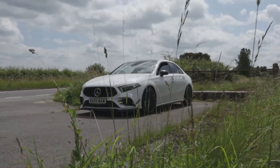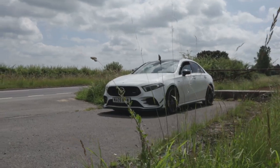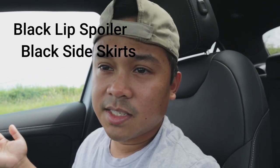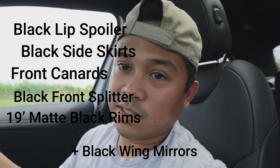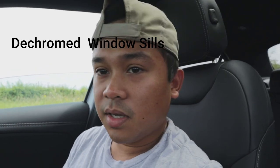The last, but not the least, the fifth thing that I love about my car is just how it looks. So the car is Premium Plus with the aero package. The aero package means it has the black lip spoiler, the side skirts, the front canards, and the front splitter, and also the wheels as well. And it's got the dechromed window sills.